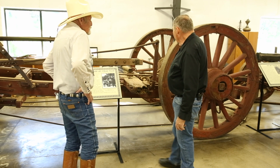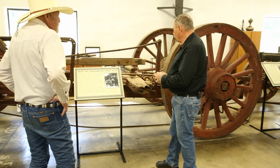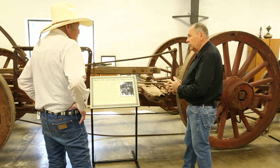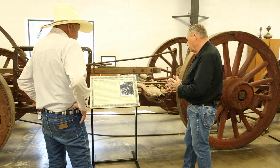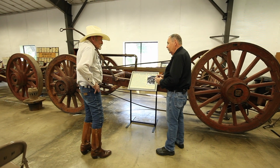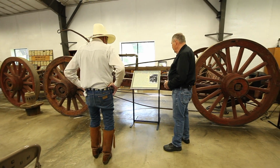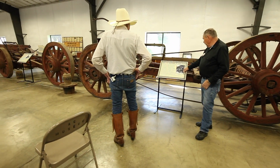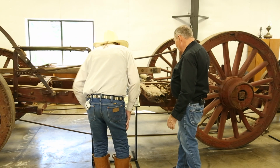Once he completed the wagons, he hired two local teamsters, Jim Inks and George Osborne, to go ahead and drive them. Amazing. And this picture right here, this is Frank Branch standing next to this wagon.